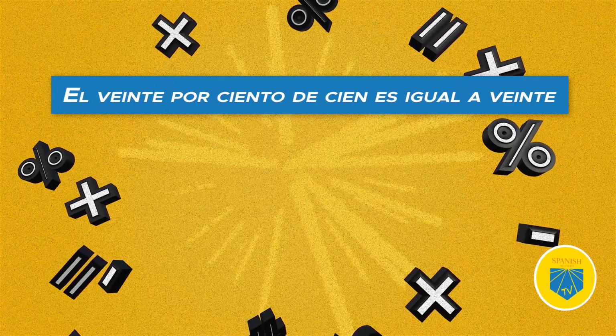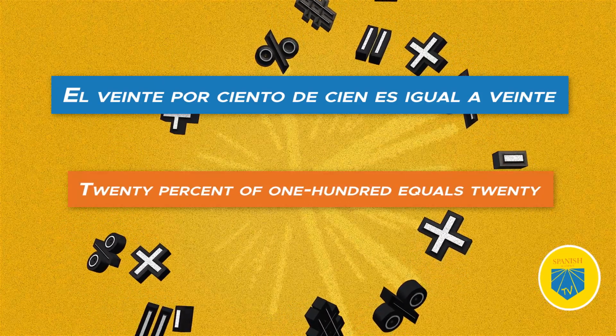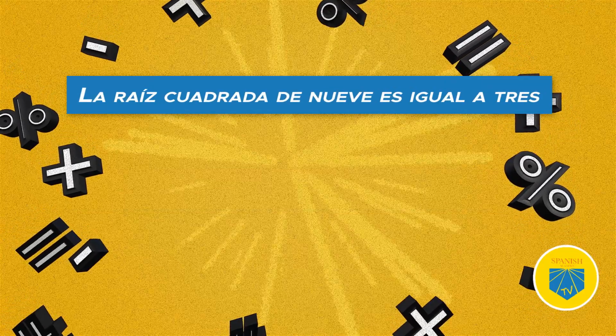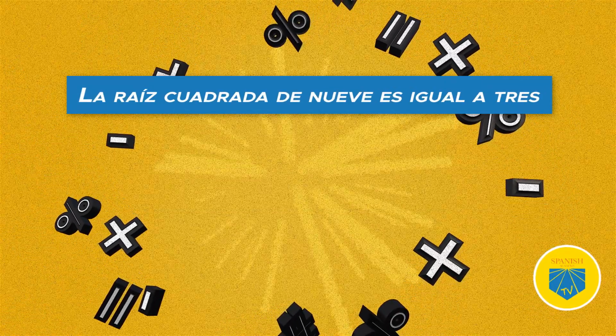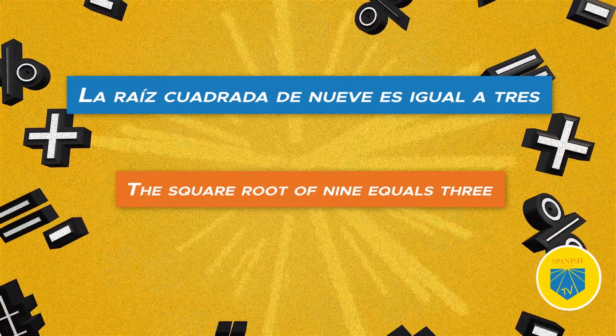20% de 100 es igual a 20. 20% of 100 equals 20. La raíz cuadrada de 9 es igual a 3. The square root of 9 equals 3.